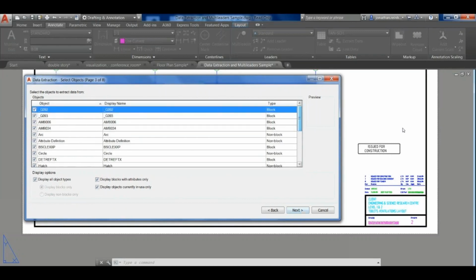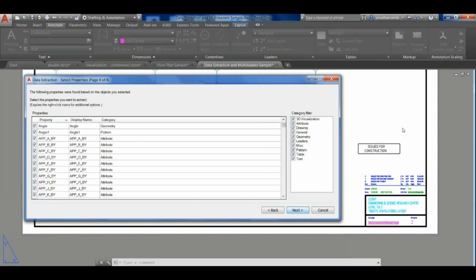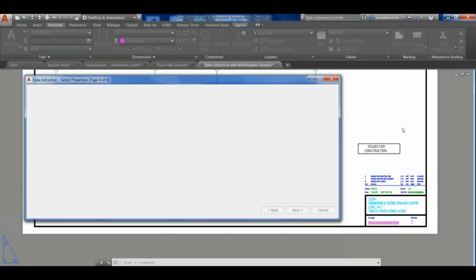So I'm just going to have a look to see what this has pulled in. So this gives you an option in step 4 to pull in different categories and filter by different categories. You can do it by attributes. So I'm just going to jump into another example now in a moment, just to show you doors.